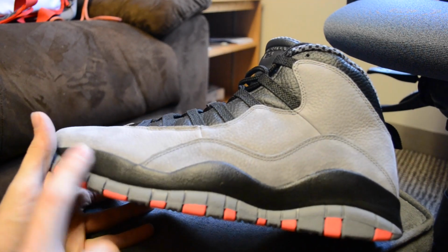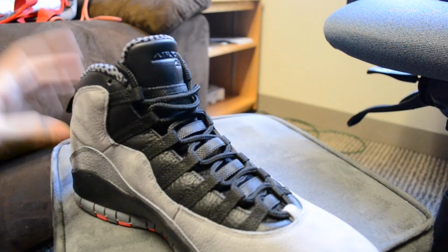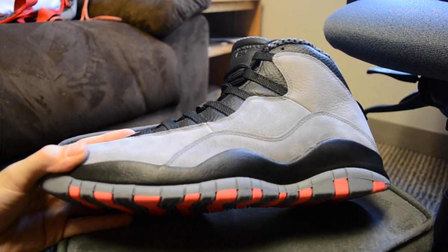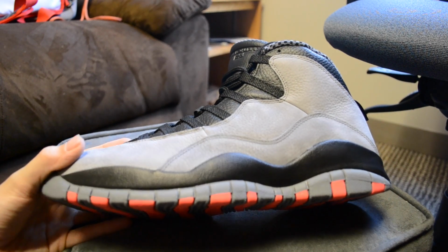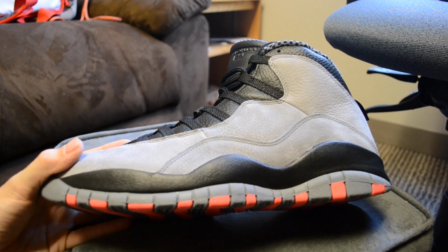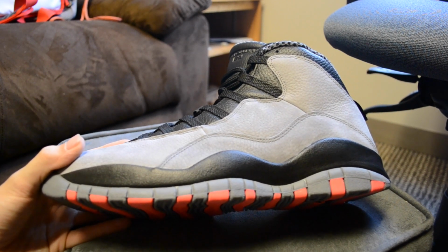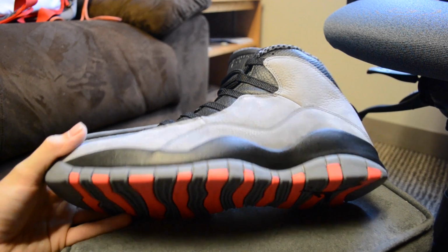The midsole is black. You've got it wrapping around there. Comes around the back, and then over on the inside also. And then the outsole, the side of the outsole, the upper half is cool gray, and then the lower half, you've got these ribbons of infrared. That's really the only infrared that you see on the shoe other than the insole. The shoe also does feature a full-length air sole unit.